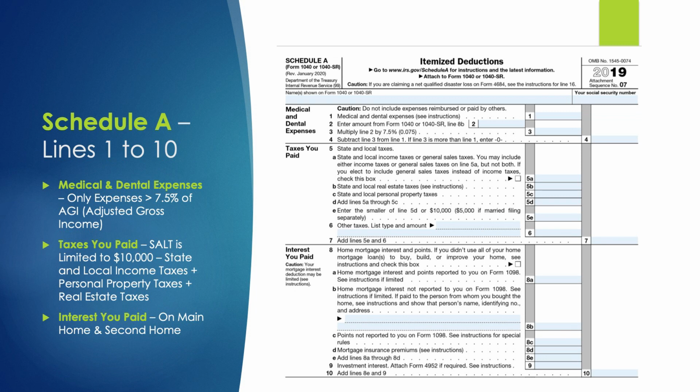Then you have interest you paid, and as you see in the interest you paid section, on line number 8 you have home mortgage interest and points, and mortgage insurance premium, and home mortgage interest not reported to you on Form 1098, the investment interest and all. So to cut the long story short, if you have a home and you're paying interest for it, and there are ways, if you have a home outside of US also, you can claim home mortgage interest and the points.